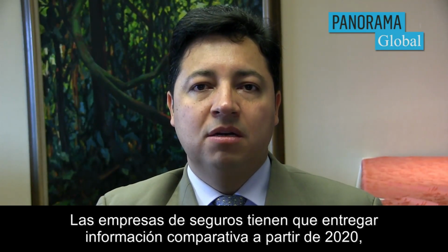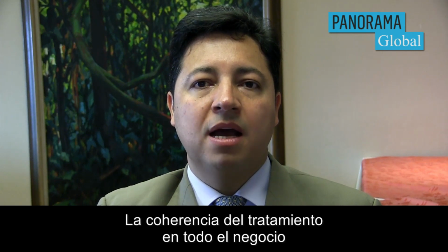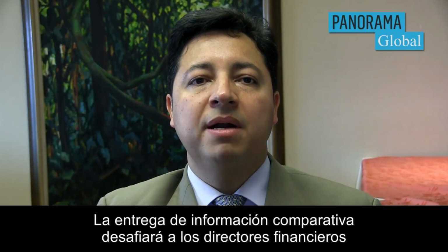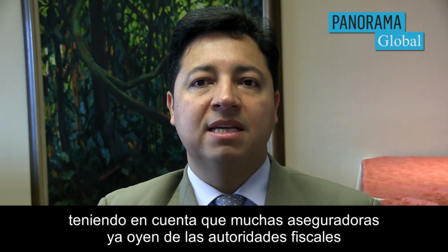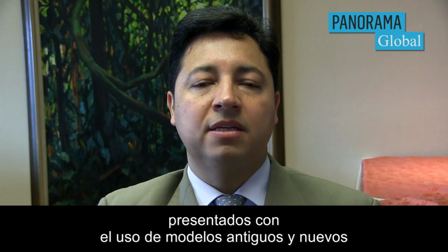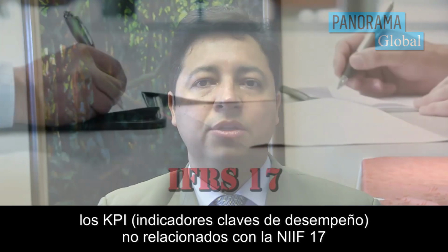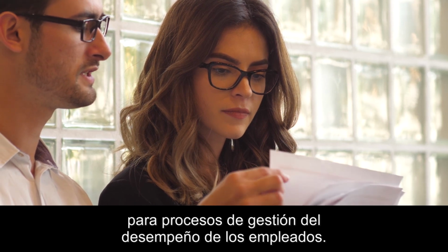Insurance companies need to deliver comparative reporting starting in 2020, challenging chief financial officers to explain the variations between reporting bases. Consistency of treatment across the business will be under much higher scrutiny, and investors will expect chief financial officers to explain variations across multiple GAAPs and regulatory reporting regimes. Comparative reporting will challenge chief financial officers for many years to come, with many insurers already hearing from tax authorities that they will want to see results presented using old and new models for up to 7 years, and managers wanting to continue non-IFRS 17 related key performance indicators (KPIs) for employee performance management processes.